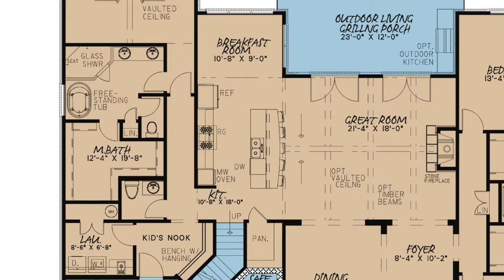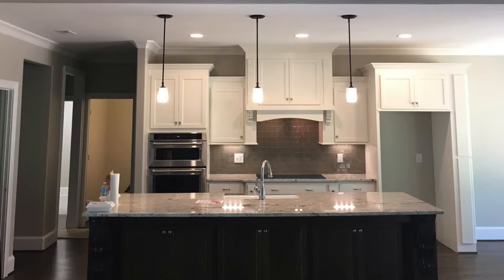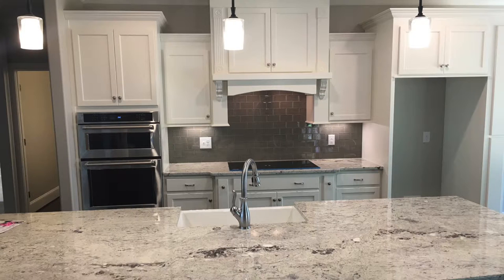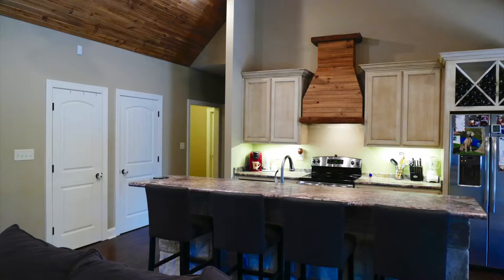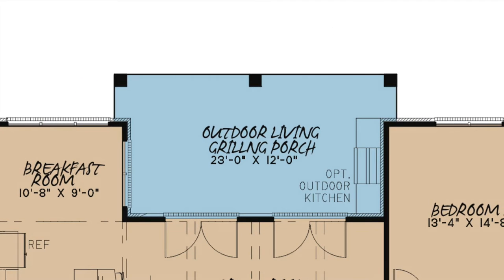The kitchen has a spacious 5-person eat-at bar, a walk-in pantry, and access to the stairs leading above. Spend time with family and friends on the grilling porch. Here, there is an optional outdoor kitchen for even more entertaining.